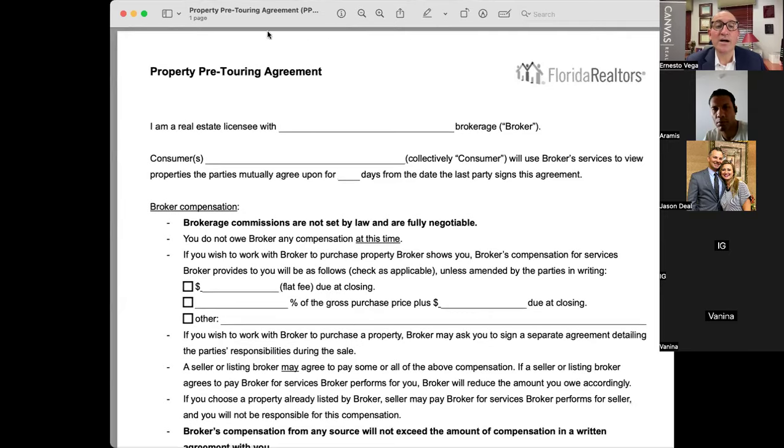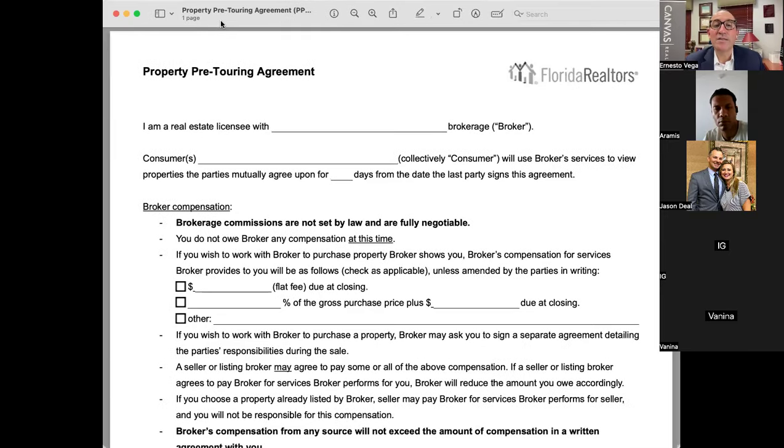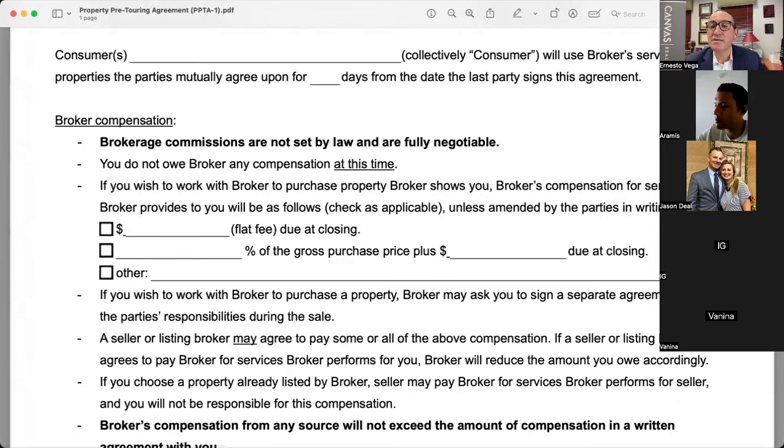Let me begin by sharing the first form we're going to talk about, the touring agreement. I believe you can see my screen right there. Try to make it a little bigger. Let me move you guys down, and we'll move this out of the way. We'll get to that later.